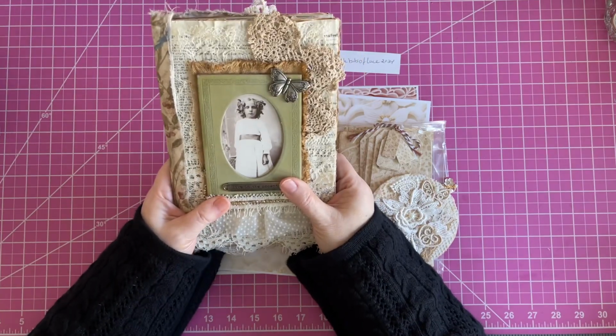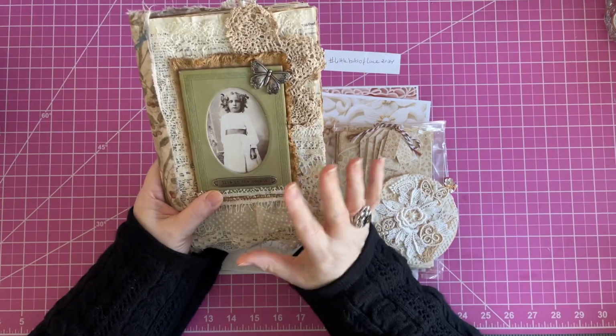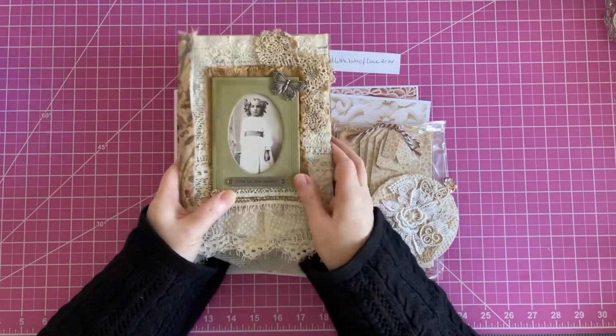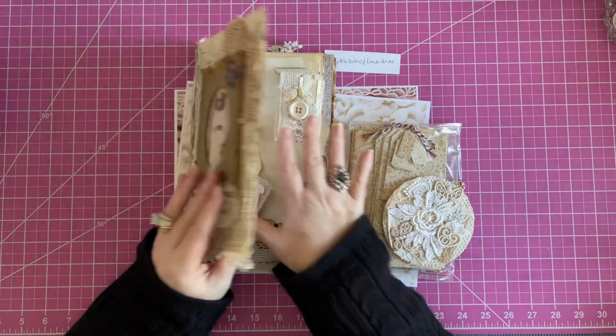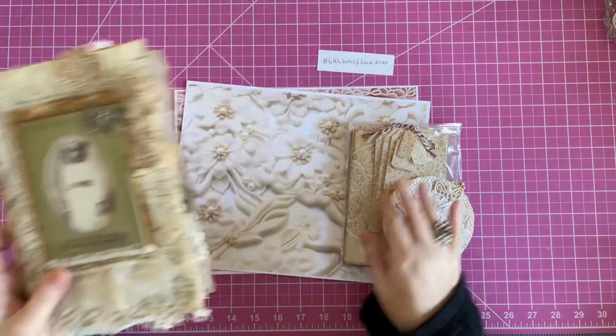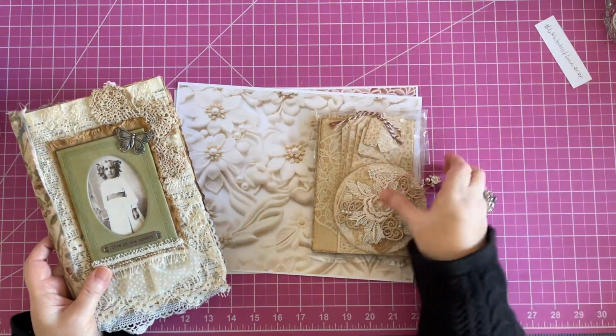But I've decided this is going to be my lace book, meaning that all these little things I make that are ideas for using lace will go into here. And so when I want to go, oh, what do I want to use? I'll have it in this book. And she did such a beautiful job on this little book. I just love, love, love it. So I thought I would share with you.